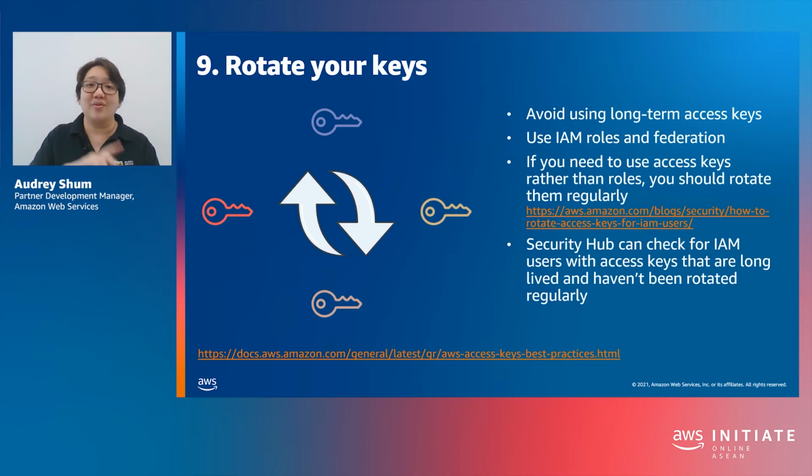Now on to item number 9, rotate your keys. One of the things that AWS Security Hub provides is a view of the compliance posture of your AWS accounts using the CIS benchmark. One of these checks is for IAM users with access keys more than 90 days old. If you need to use access keys rather than roles, you should rotate them regularly. To review best practices for managing AWS access keys, I've also provided a link at the bottom of the page.